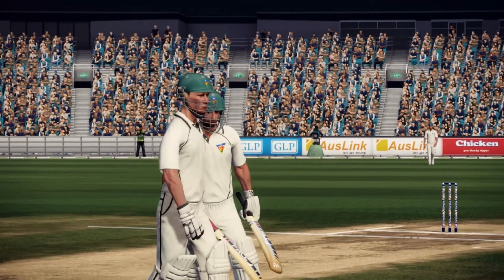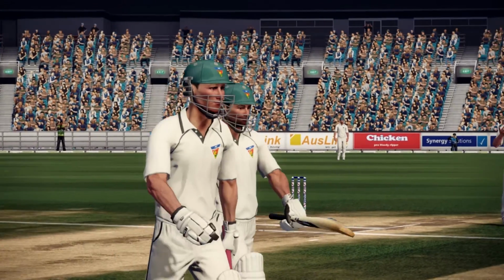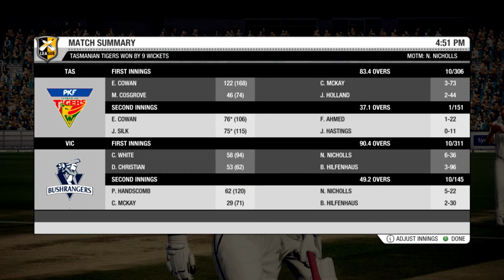And there is the final act of this match. A great second wicket partnership has pulled through for Tasmania. An early wicket was lost, but Ed Cowan and Silk put together 76 and 75 respectively to lead Tasmania to their first win of this season. They win by 9 wickets, and let's have a quick recap of what went on here.